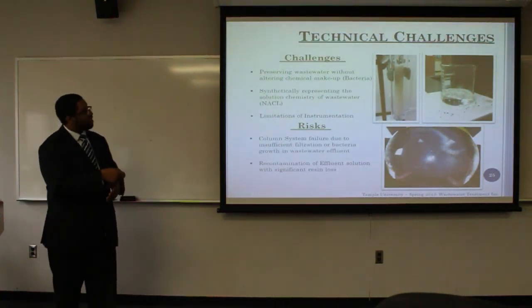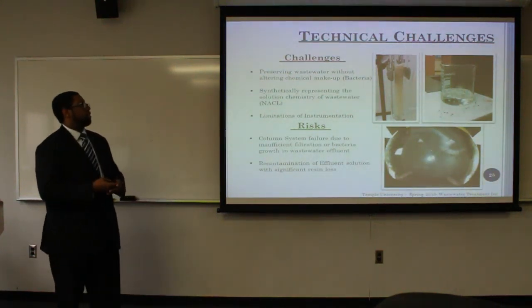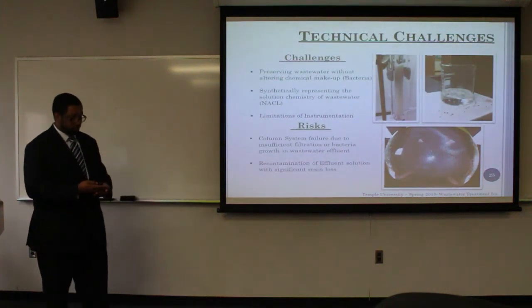Also, there's an occasion here you can see where we had clogging in our resin column due to bacteria growth in the column. When your column clogs with bacteria, it actually lowers the efficiency rate, which can affect, obviously, our whole system design.